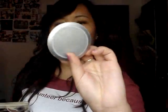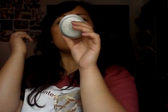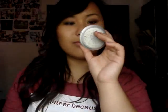Okay, the next thing is this little mirror that I have with me, just to check out my makeup. And then I have my e.l.f. Shine Eraser. I barely use this, but sometimes when I remember, I will use it. It works very well.